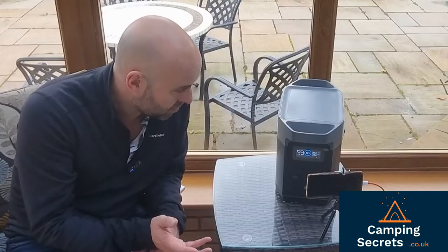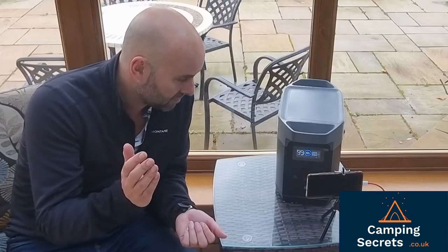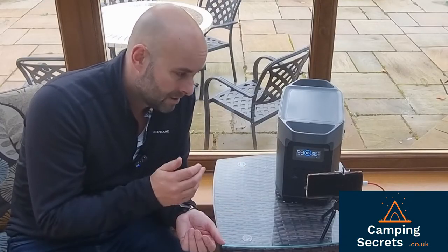There was a stage when it suddenly ramped up to over 1000 watts, and I don't know what made that happen. I was playing with the app. I could restrict the input power down to 200 watts, 300 watts with the app. But as soon as I put it up to over 600 watts, it would just limit at 580 watts.